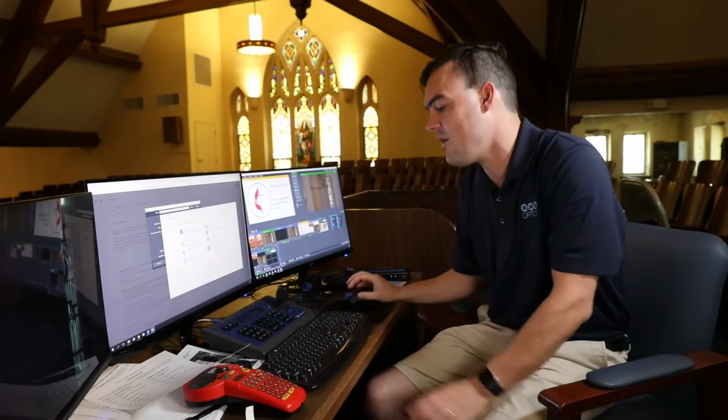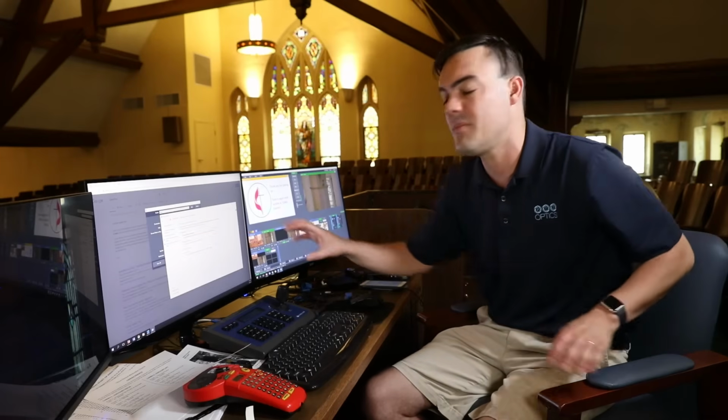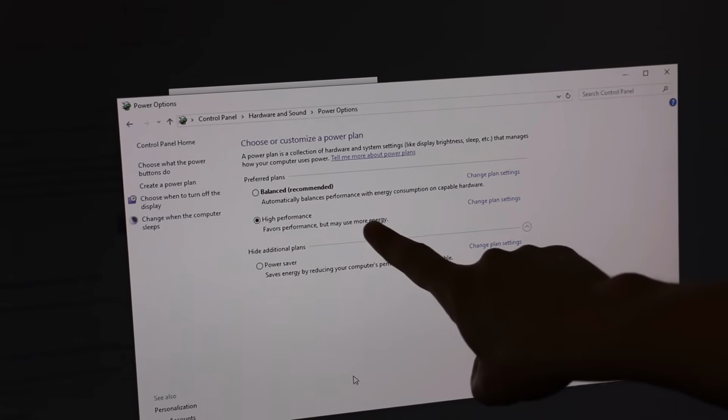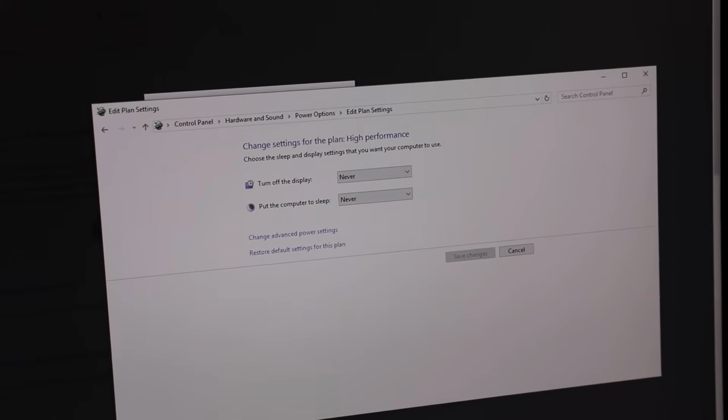Now the next thing we did was I just wanted to check on the Windows updates, a couple new things that have come out. One is in power settings, you can set up the computer to be in performance mode. This is not just a computer used for Office and Word and PowerPoint. This is a streaming computer. So we really want to make sure that it's in high performance mode.